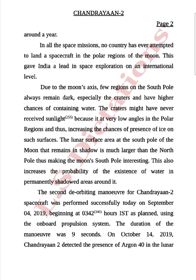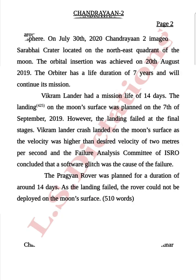On October 14, 2019, Chandrayaan 2 detected the presence of Argon 40 in the lunar exosphere. On July 30th, 2020, Chandrayaan 2 imaged the Sarabhai crater located on the northeast quadrant of the moon. The orbital insertion was achieved on 20th August 2019. The orbiter has a life duration of 7 years and will continue its mission.